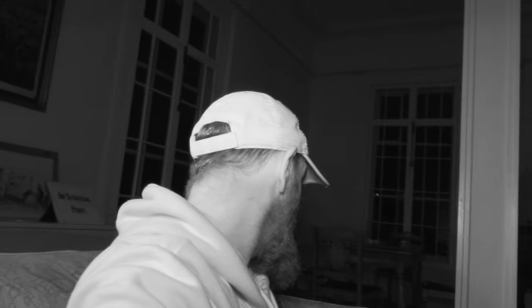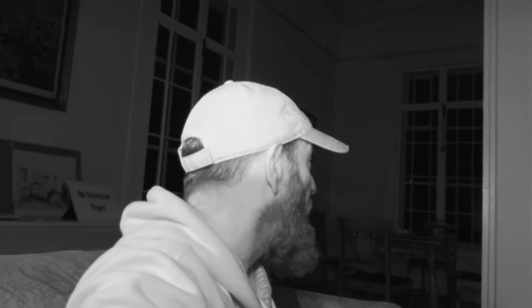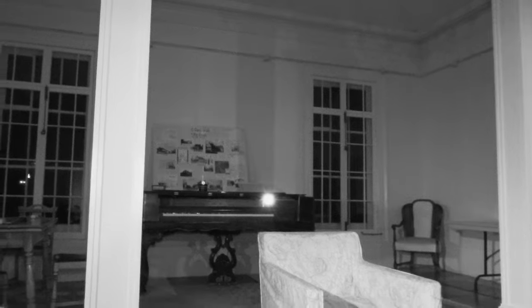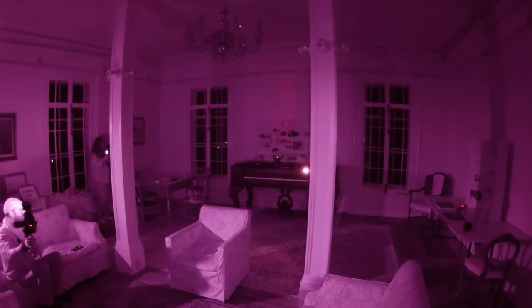Flashlight. I always have good results with the flashlight, always. And she's on again. Wow. Thank you so much. That's really, really nice of you.